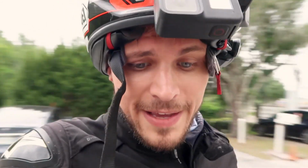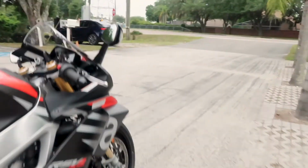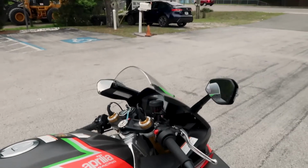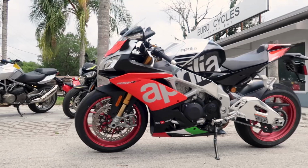Now with the 2020 that I just rode, another upgrade that they did for 2020 is the Öhlins semi-active suspension. In my opinion, it's kind of a big upgrade, especially for not doing a full redesign. That's a big step in the right direction. If they did that without doing a full redesign, I can't wait to throw my leg over the 2021 when that thing shows up.